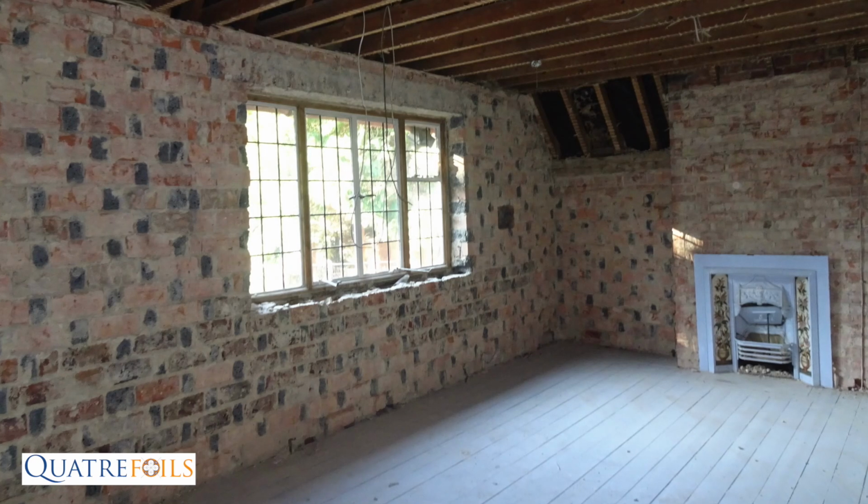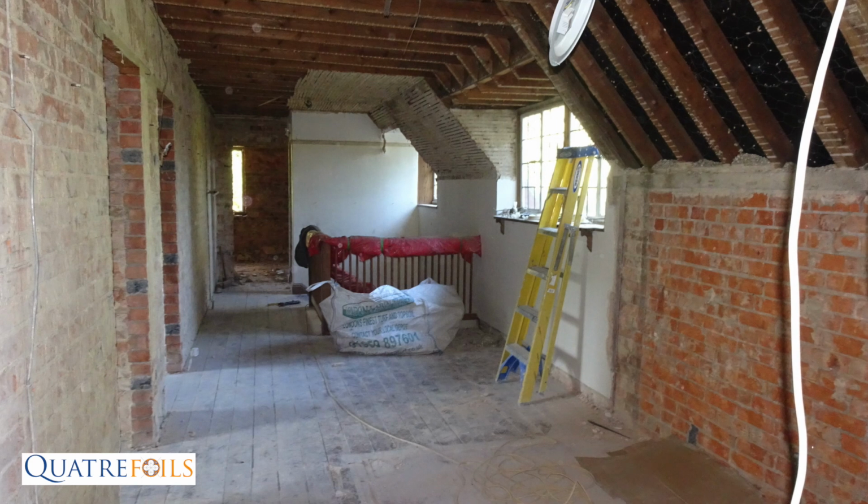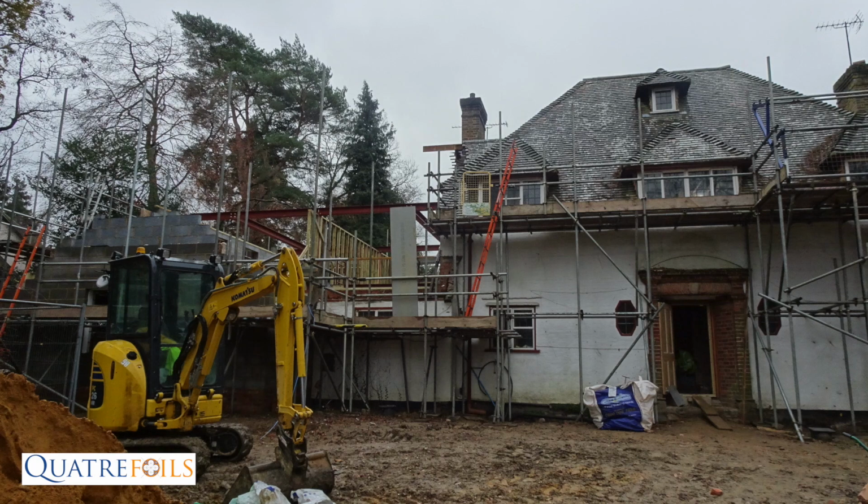Internally, the plasterwork was all hacked off and removed back to bare brickwork to enable a sound plaster finish to be obtained, along with upgrading of the thermal values of the outside walls.